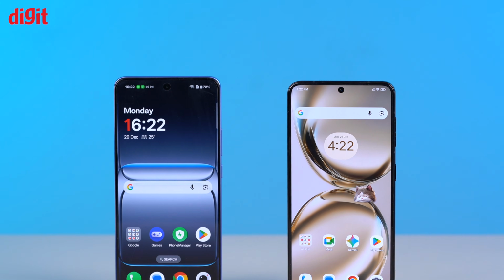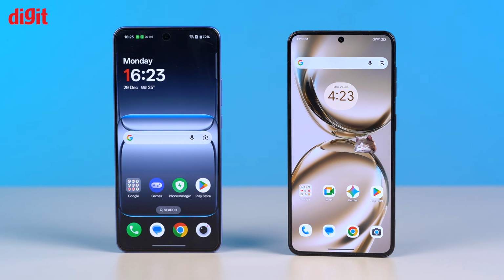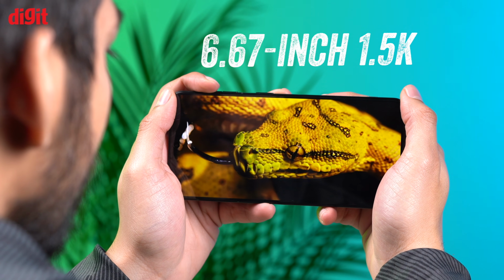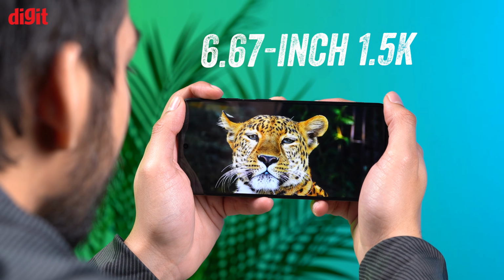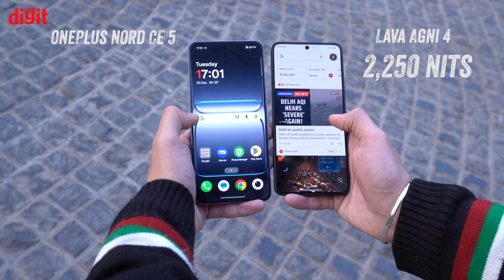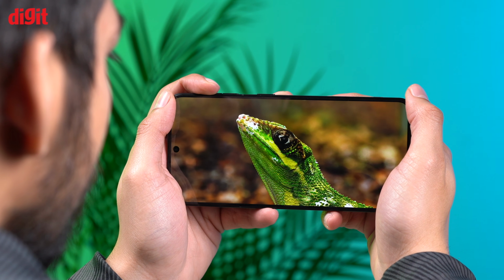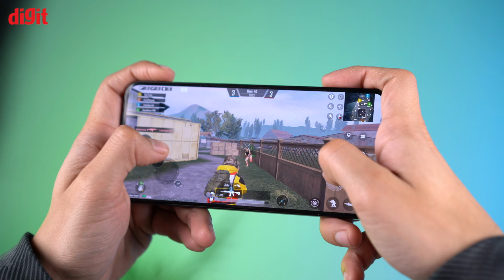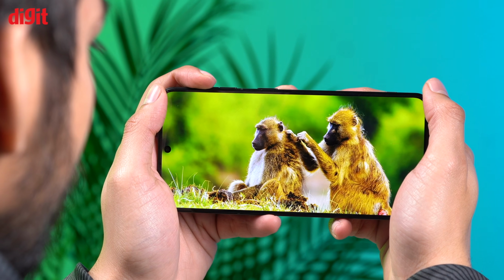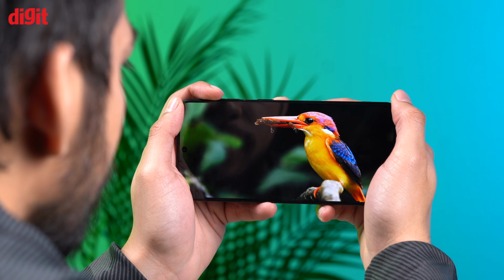Both phones use AMOLED panels, both run at 120Hz and both look good at first glance. But spend time with them and the differences show up. The Agni 4's 6.67-inch 1.5K panel is sharp, bright and evenly tuned. At 2250 nits peak brightness, outdoor visibility is never an issue. Colors are rich without being aggressive, touch response is excellent and the flat display makes gaming and typing feel natural. The only miss is HDR support on Netflix. You get full HD playback but no HDR badge.